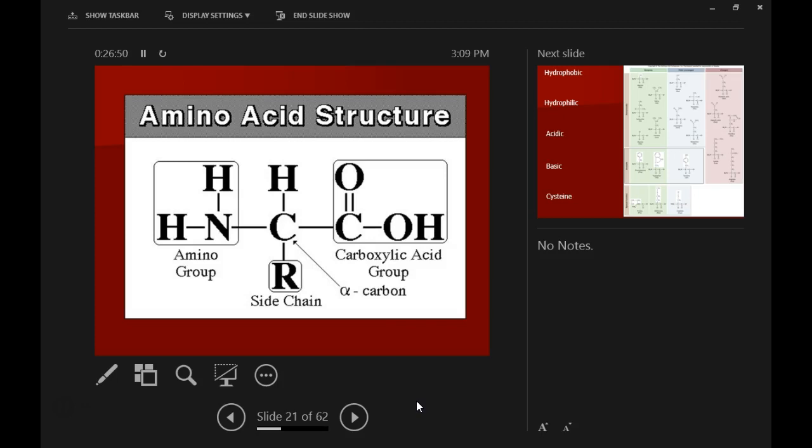Now, one of the cool things about the 20 different amino acids is that they all have different bonding capabilities. Since their backbones are all exactly the same, it's their R groups that differ, and their R groups can form different types of chemical bonds. We saw a good example with cysteine here, which can form a strong covalent bond called a disulfide bridge.